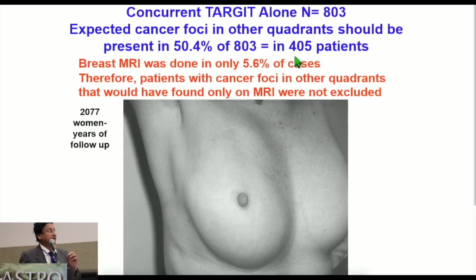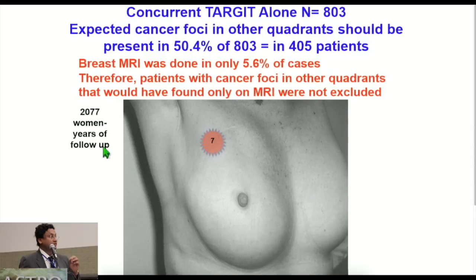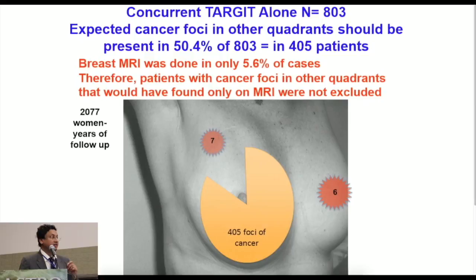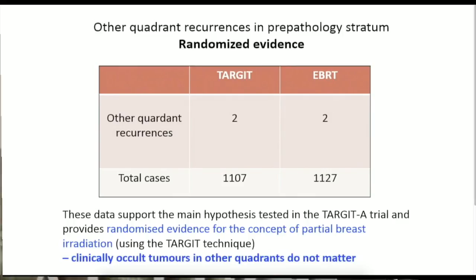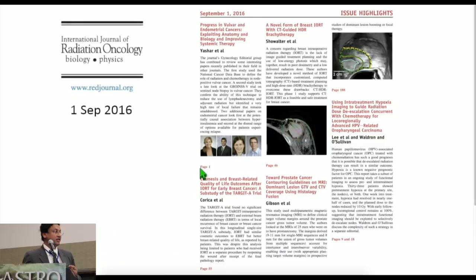So we have 2,077 women years of follow-up, and during this period, there were 7 recurrences in the scar, 6 in the other breast, and of these 405 foci, which should have become clinically malignant tumors, only 2 recurred. And the recurrences in the 2 randomized arms, whether you gave external beam radiotherapy with a target or EBRT, were the same. So this is proving the concept of partial breast radiation, that clinically occult tumors in other quadrants may not matter. How is the quality of life?